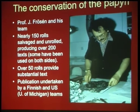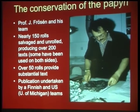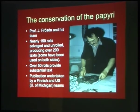Now, we have 150 rolls, but in fact, we probably have close to 200, if not more, texts, because it was pretty standard in the ancient world not to waste paper. So, many of these texts actually have two documents. You write one document that expires, you don't throw the paper away, you turn it around, and you write another document. And that's actually pretty tricky, because as the papyri have been placed in glass, we have to find ways to read what's in the back. We photograph them, but we can't always rely on photographs.